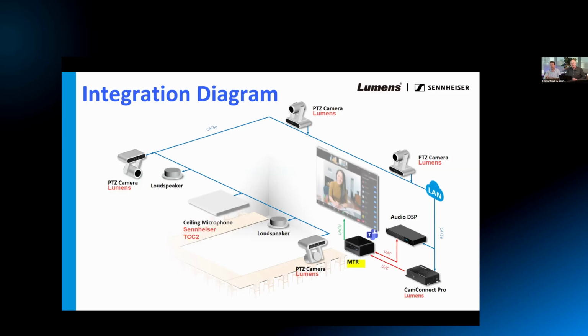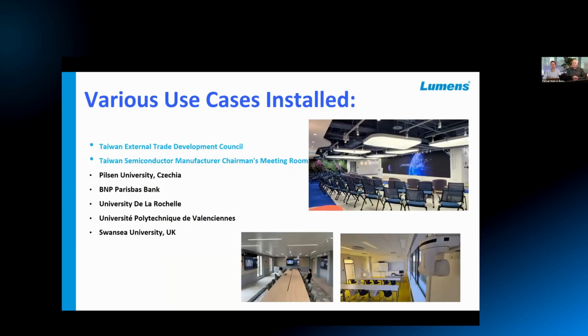What's not included in there, that we're also going to talk about, is an OIP unit that we'll talk a bit about later in the demonstration as well. So let's go on to the next slide.